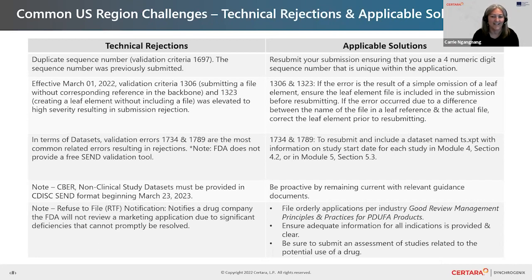Dataset technical rejections. Now, these validation errors fall under numbers 1734 and 1789. And these are the most common, and they do result in rejections. To avoid a potential rejection altogether, you must include a dataset named the TS or trial summary .xpt, which includes information on the study start date for each study in 4.2 or in sections 5.3.